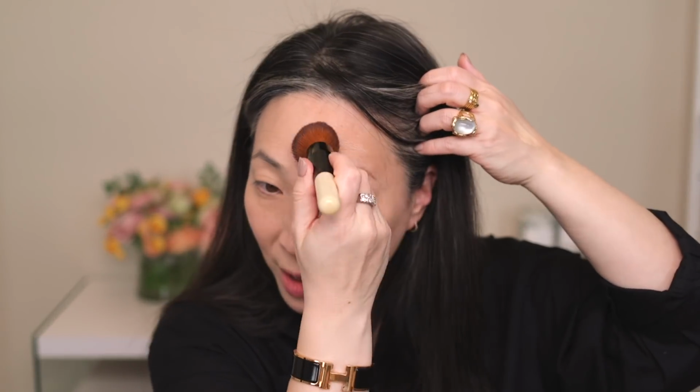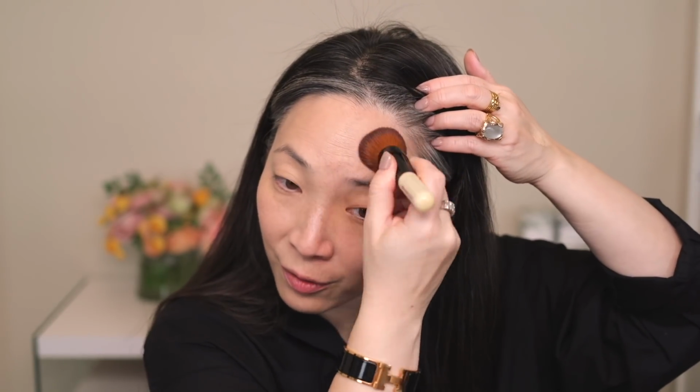I think I need a little bit more. I probably did like a full pump on the back of my hand, and now I just pumped out another half pump. So with a brush, I think that is probably all you'll need for your entire face. All right, so there it is, applied to my entire face. I do think the shade is a good match.